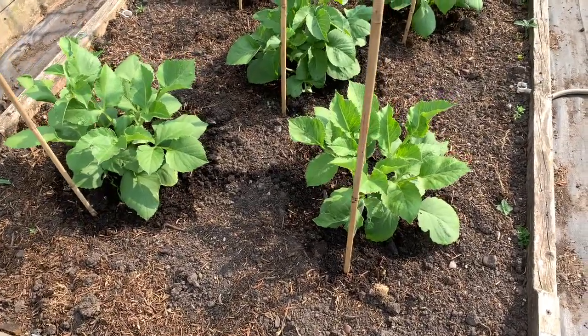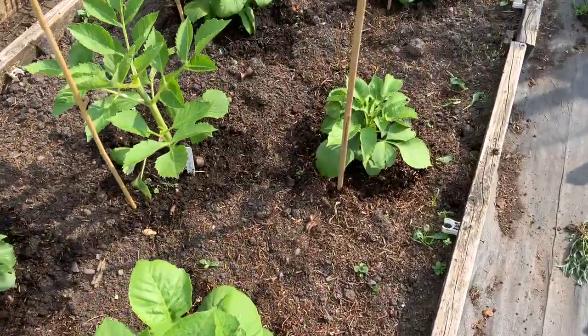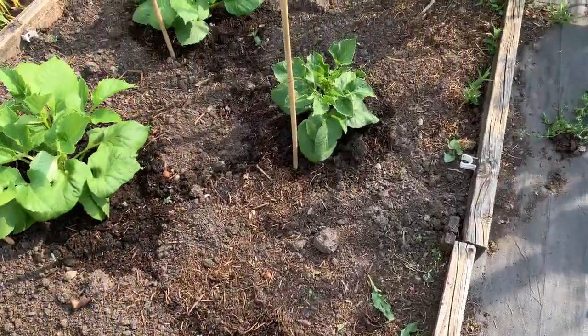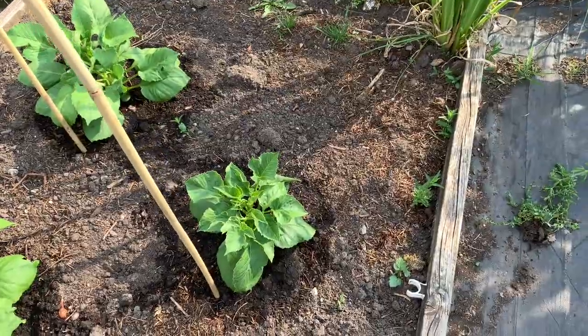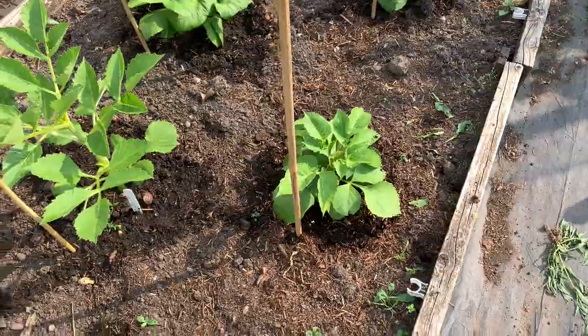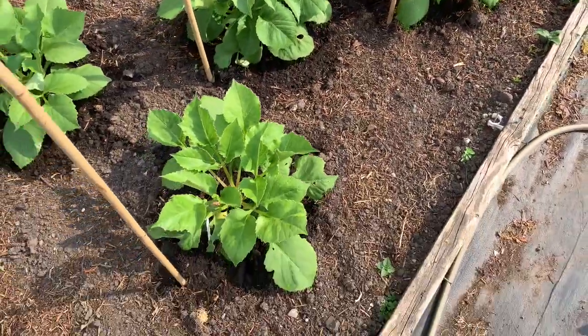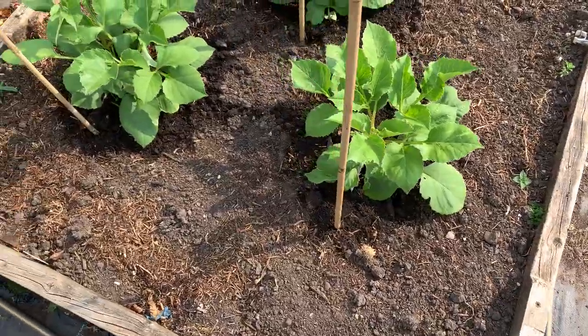These are some cafe au laits which I planted in a small raised bed we've got here, and they do well in a raised bed. The conditions can be controlled somewhat, and the drainage is always better. So I've got my favourite cafe au laits here in this raised bed.